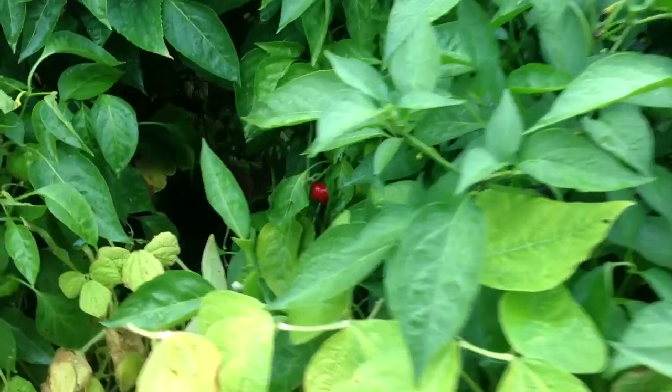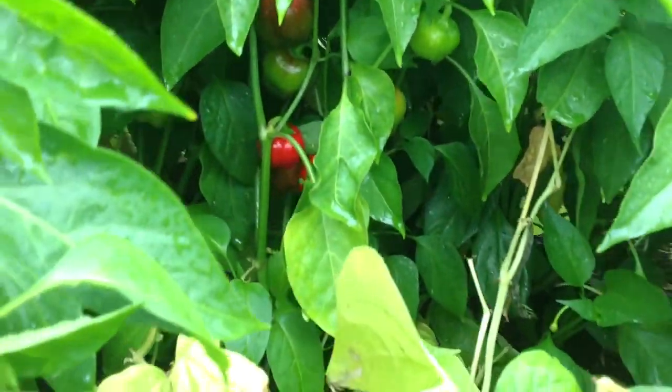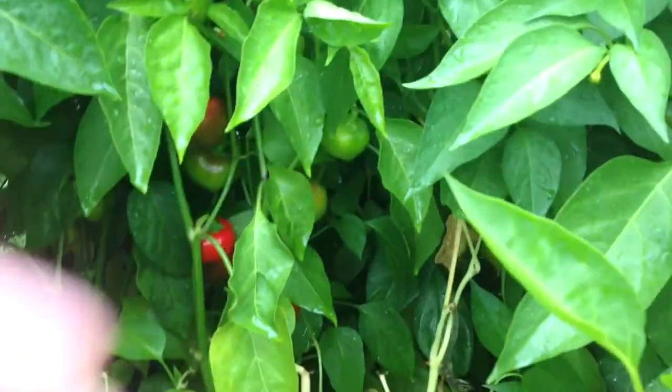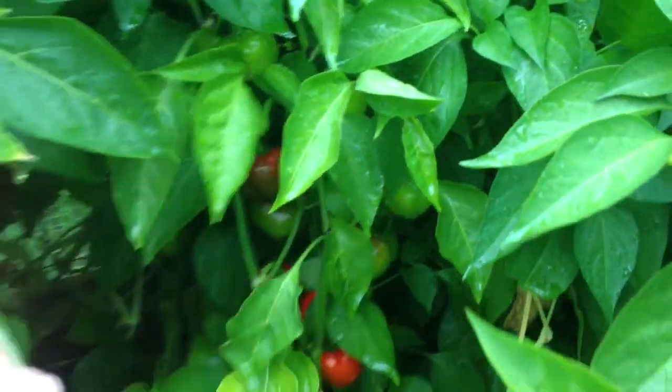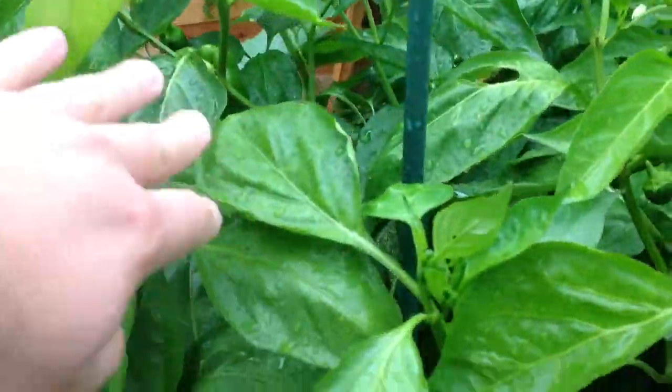Bell peppers are getting nice and ruby red. You see in here we got these little guys. Although they were a bit of a disappointment in the beginning, they're kind of growing on me a little bit because I've been cutting them up and putting them into omelets, and that's been really nice.